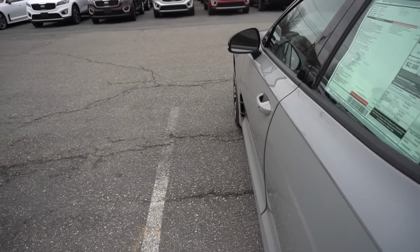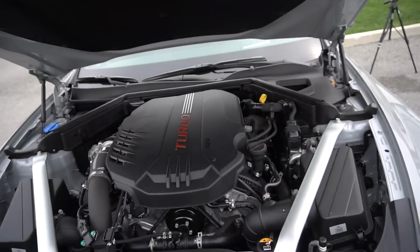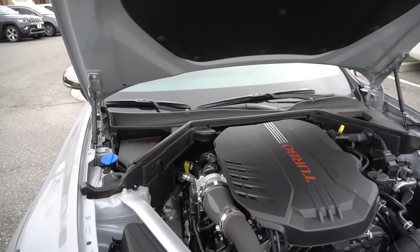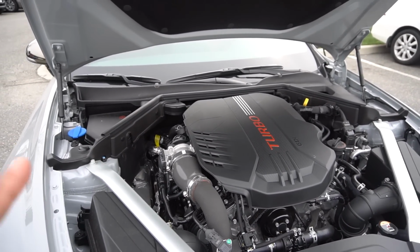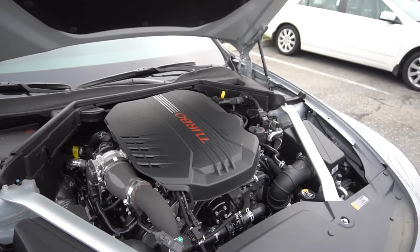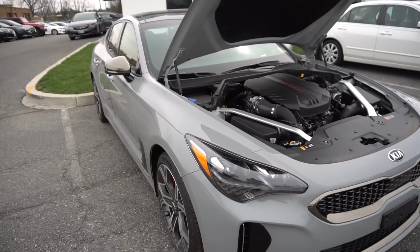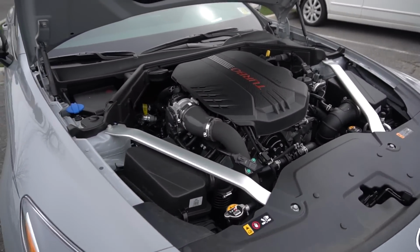Anyways, let's check out what's under the hood of the Stinger GT. So under the hood of the Stinger GT, you're going to find a 3.3 liter twin turbocharged V6, which is also direct injection. So that makes 365 horsepower and 376 pound-feet of torque. Now this thing goes to 60 miles an hour in about 4.5 seconds, just over that. That's wicked fast. Well, for this size of car, I think that's pretty respectable, especially compared to its competitors. That's really good, I think.